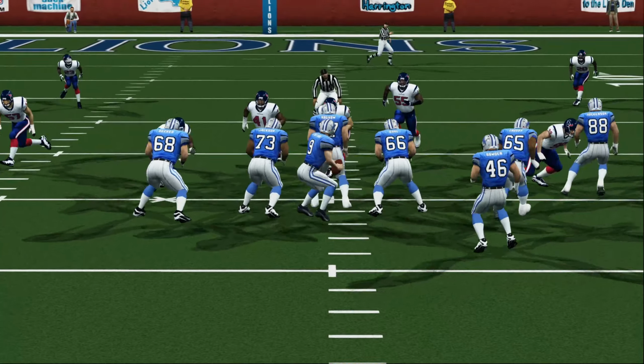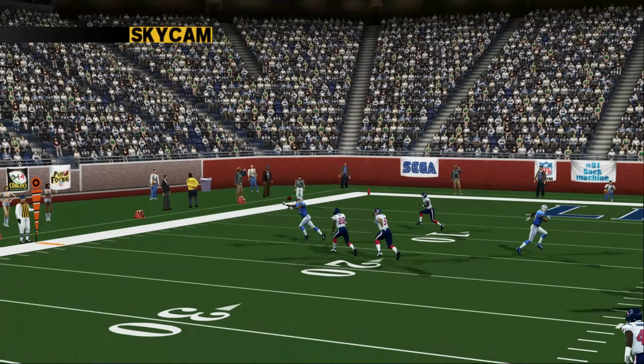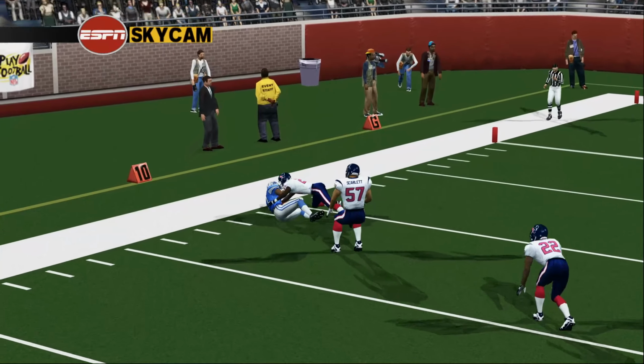Accurate. All the time in the world on this play, Danny. He could have made himself a sandwich while he was waiting for the ball. Always back to the food.